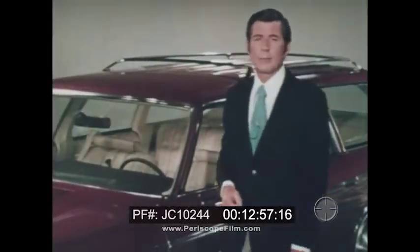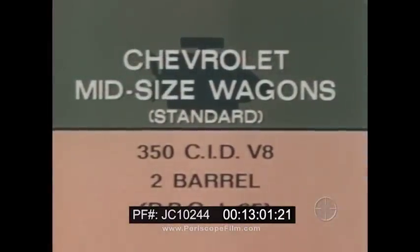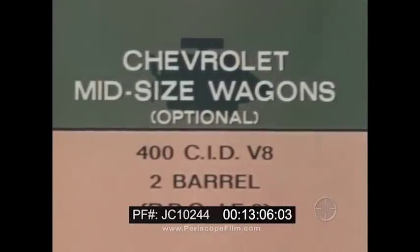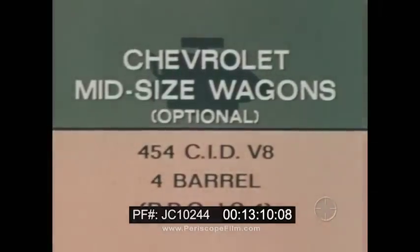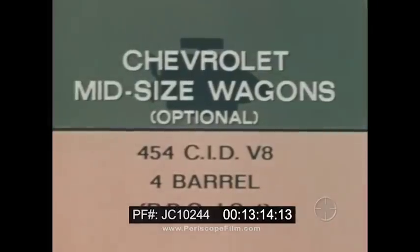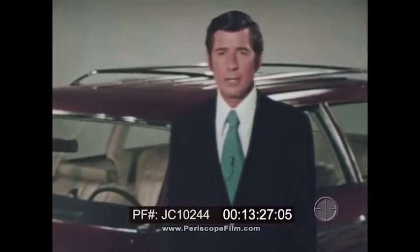Power. Chevelle mid-size wagon buyers can choose from a 350 cubic inch 2-barrel V8 standard across the line or a new 400 cubic inch 2-barrel V8. It's an engine that's wagon-oriented. For additional performance or for trailering applications, recommend the 454 cubic inch 4-barrel V8 with dual exhaust system. Point out the potential for added resale value your prospect gains by including this engine on his new wagon. Complete details on engine and transmission team-ups are contained in your salesman's information manual.